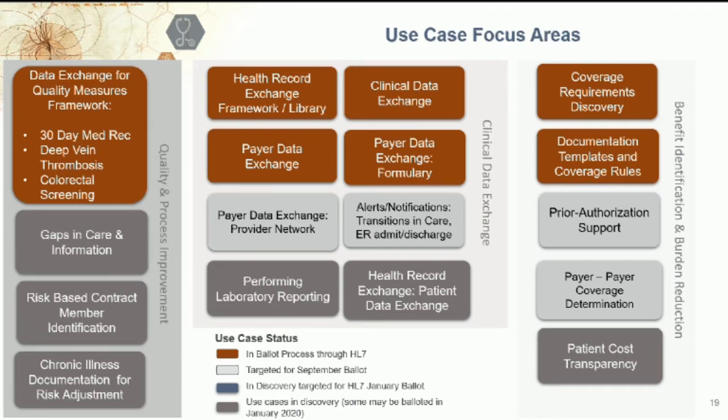The first set is around things that started out with quality measures, and we created our 30-day MedRec example. We just validated deep vein thrombosis and colorectal screening as additional examples of quality measures. But we just started, in a working meeting a couple of weeks ago, some discussions around gaps in care. One of the things the group concluded was that most gaps in care can be represented much like you represent quality measures. But the challenge with gaps in care is how you send them. How do you send a set of gaps in care?